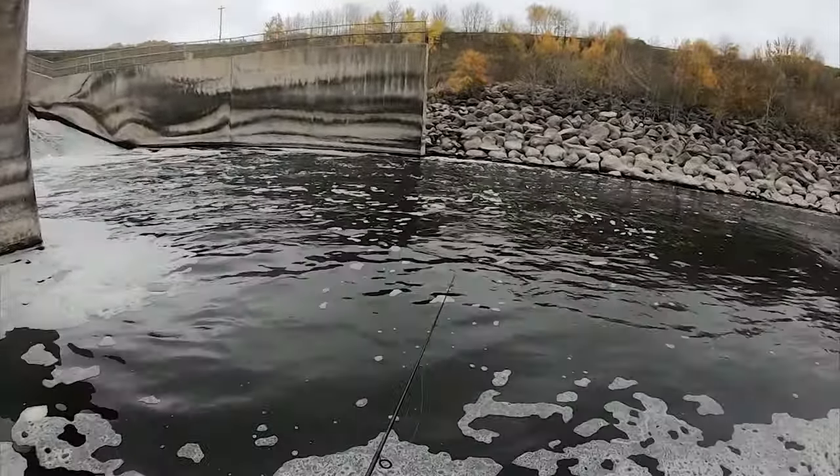Yeah, the bite might be over. I don't know, it's a lot brighter now. Like, considerably brighter. Oh, sheesh. Oh man, I went into the rocks. A crazy long cast.